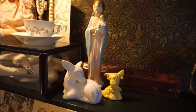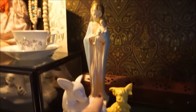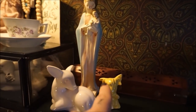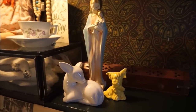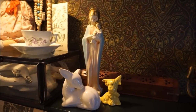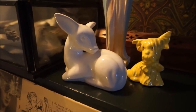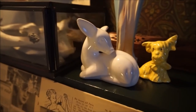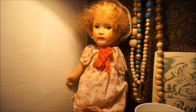And let's see. This one and this one I think I thrifted for free. And this one is from my mother's parents' house, I think. This is from my step-grandmother. And this doll too, I think.